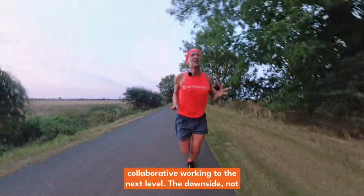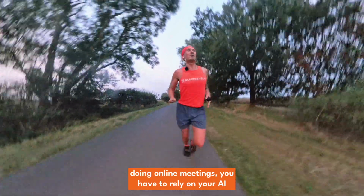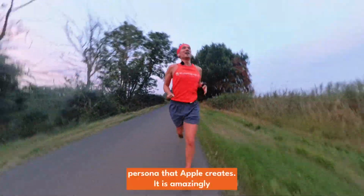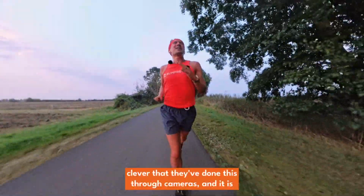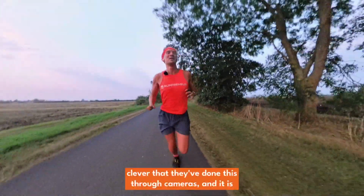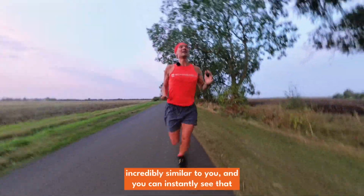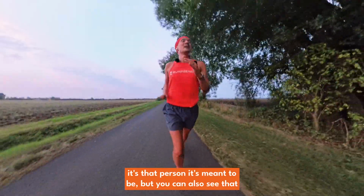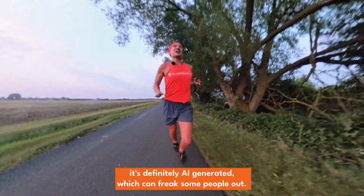The downside, not really a downside, but if you're using them when you're doing online meetings, you have to rely on your AI persona that Apple creates. It is amazingly clever that they've done this through cameras, and it is incredibly similar to you, and you can instantly see that it's that person it's meant to be, but you can also see that it's definitely AI generated, which can freak some people out.